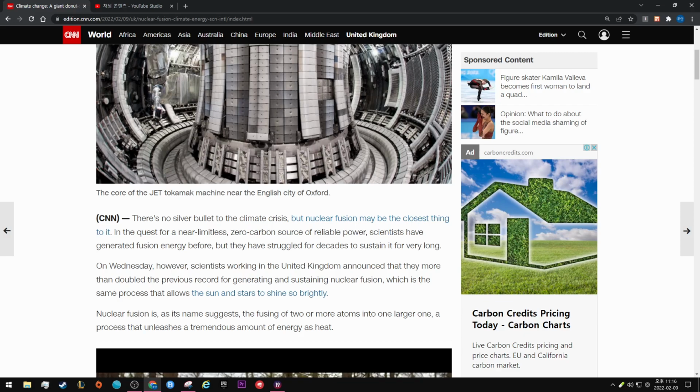In the quest for a near-limitless, zero-carbon source of reliable power, scientists have generated fusion before, but they have struggled for decades to sustain it for very long. On Wednesday, however, scientists working in the United Kingdom announced that they more than doubled the previous record for generating and sustaining nuclear fusion, which is the same process that allows the sun and stars to shine so brightly.